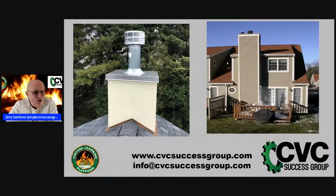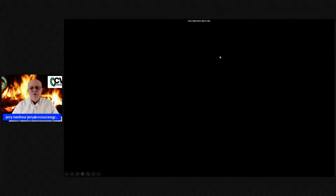Now, these chases could be finished with any type of outdoor-rated material. The one on the left appears to be a stucco chase. The one on the right is using siding. Again, this could be brick, stone, vinyl siding, aluminum siding, or Hardie plank, any different type of materials. These chases are built out of conventional framing materials, and they are put up for the aesthetic appeal of the fireplace. That is why we use these.